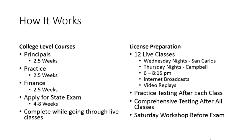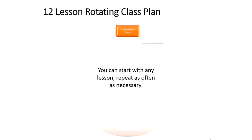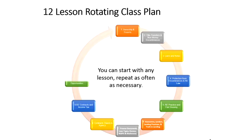After every class there are some subject tests. I'll show you how to access that. After you've gone through all the classes, there's comprehensive testing, which is testing on all the subjects. And before you take the state exam, there's a Saturday workshop. It's a rotating class system.